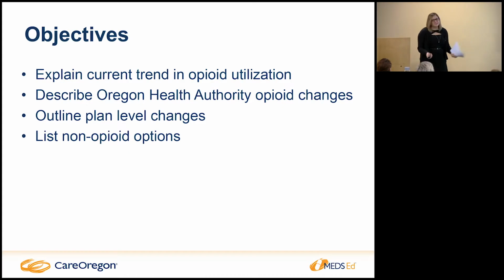So after today's presentation, you'll be able to explain the current trends in opioid utilization, describe the Oregon Health Authority opioid changes and kind of the why this is happening, outline the plan level changes happening at CareOregon, and list non-opioid options, including non-pharmacological options that are covered by CareOregon's benefit.